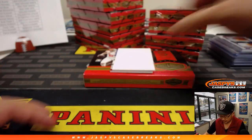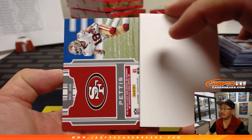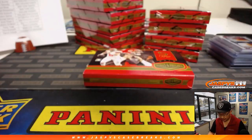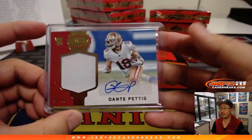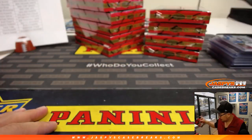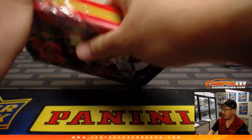There you go. And right here, Dante Pettis, jersey and auto, 96 out of 99. Dante Pettis going to the Niners. Scott Thayer. Next box.